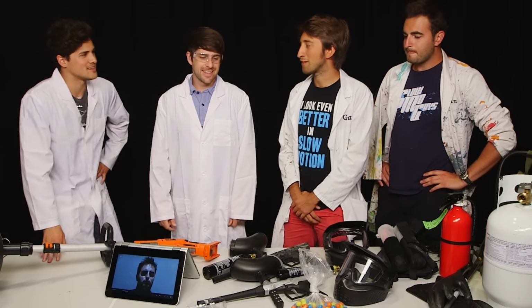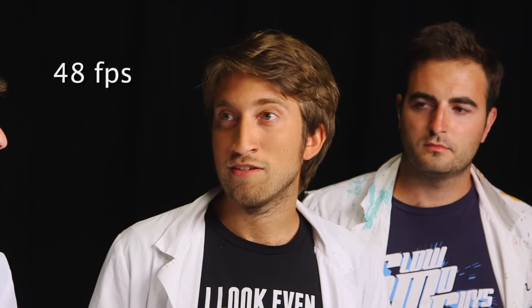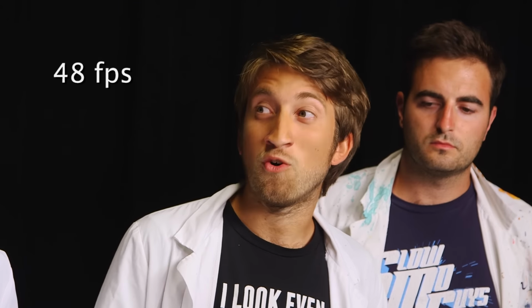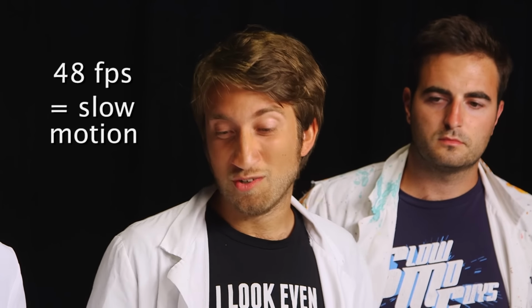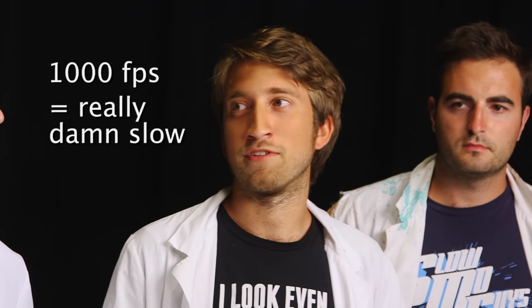I'm impressed. Well, slo-mo is basically the relationship between your recording speed and your playback speed. For example, a normal camera may shoot 24 frames a second. If you play it back at 24 frames a second, it's just the same as real time. If you shot 48 frames a second, that 1 second played back at 24 would take 2 seconds to play. So if you shoot like 1,000 frames a second, really damn slow.